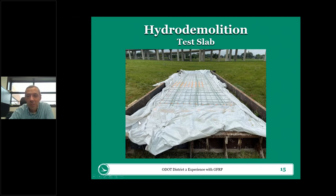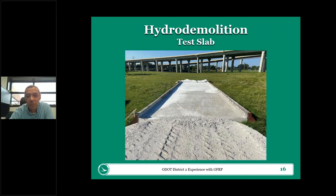You can see in the middle of that picture, we sprayed some spray foam on a section just to see how that would act, to mimic what a failed bridge deck overlay would look like. We just wanted to see what it would do to the GFRP. Poured it with some really bad concrete. We told the contractor we wanted about 2,500 PSI material to mimic what a bridge deck would look like when we get to it with hydro demolition. You can see there's a little divot out here. We man-made that when we poured the deck, just to mimic more of the conditions that we see when we get out to a bridge.